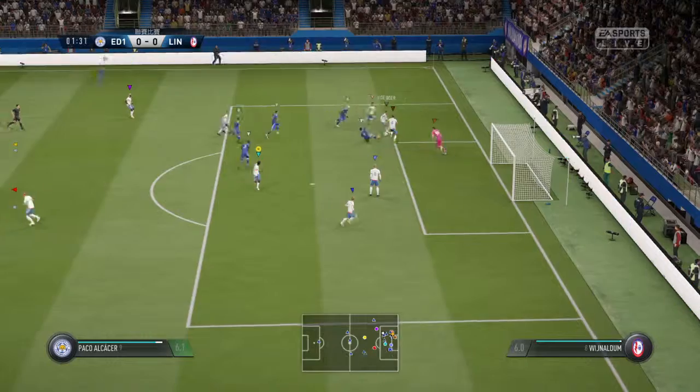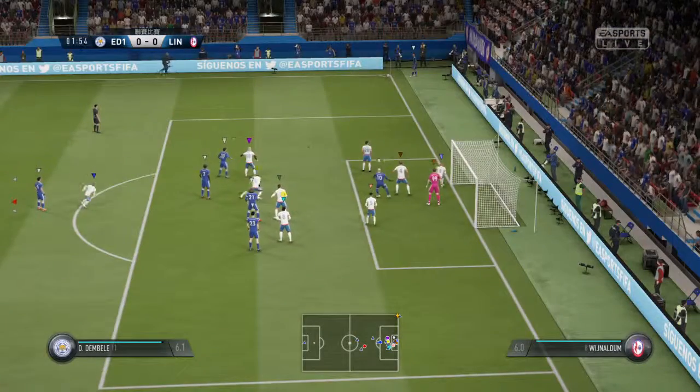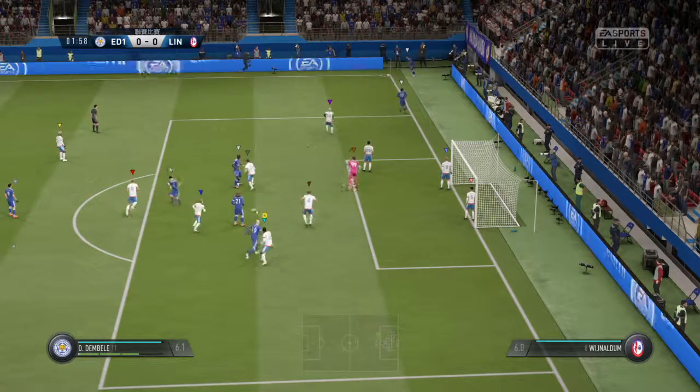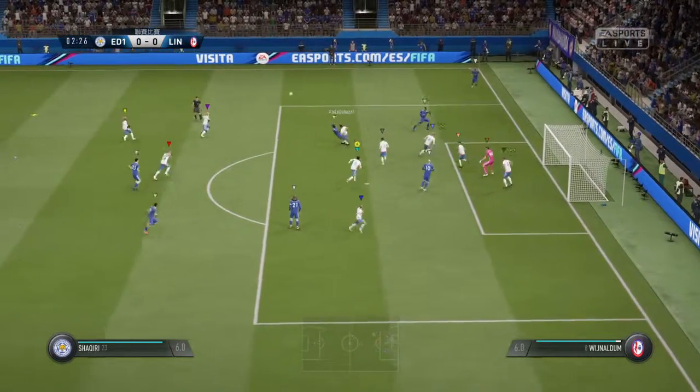Well, that's very good defending. They had to get it right, and that defender did it superbly. Corner. Well, not surprisingly, those fans convinced it was a penalty. I'm not sure it was, though. Nodded back across goal.